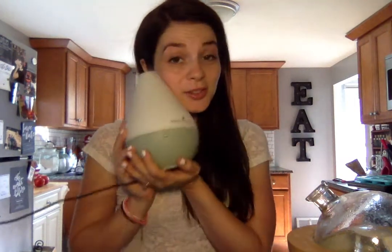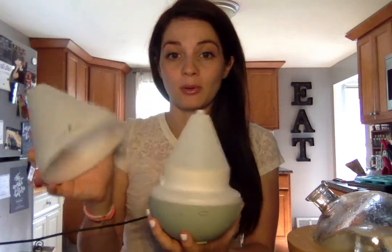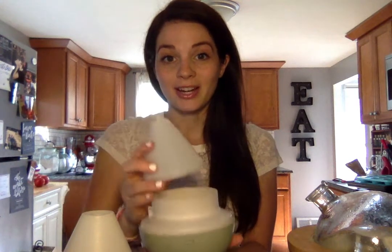So the first diffuser I got was my Dewdrop. This is where it all started. The Dewdrop is probably the simplest design of all of them. It is a really good starter diffuser. It's super simple. It's got 3 components, this lid, and this one. This red dot back here is the fill line. That's where you're going to fill the water.